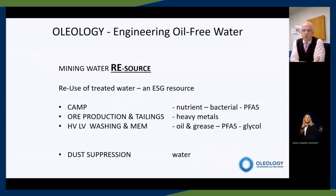Mining, when considering the water quality for most of these uses, requires treatment by RO. The reuse of treated water as an ESG resource brings about significant benefits. The resources that we can look at today are around camps, for instance. The sewage or wastewater treatment systems often are at a limit and require additional treatment in order to raise the capacity of the wastewater treatment system. And in general, they're limited by the amount of nutrients contained within that water system on discharge.